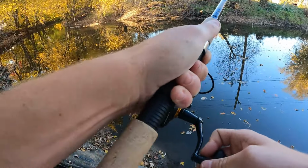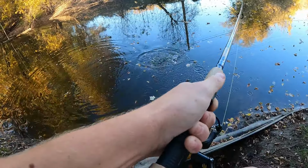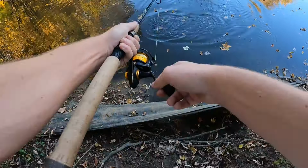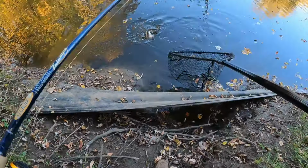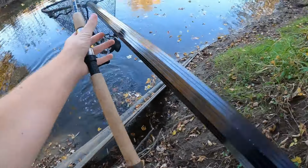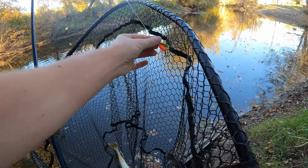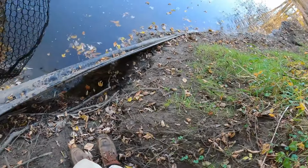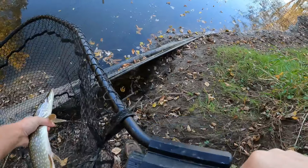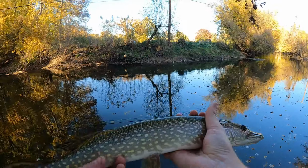Ooh, fish on, you guys. Looks like a pike. Yep. Got him. Ooh, lure came out of his mouth right as I got him in the net. Easy unhooking for me. Not gonna keep this guy too long. Not gonna get pictures or anything. That's our little pike, you guys, on the spinner. Let's let him go.